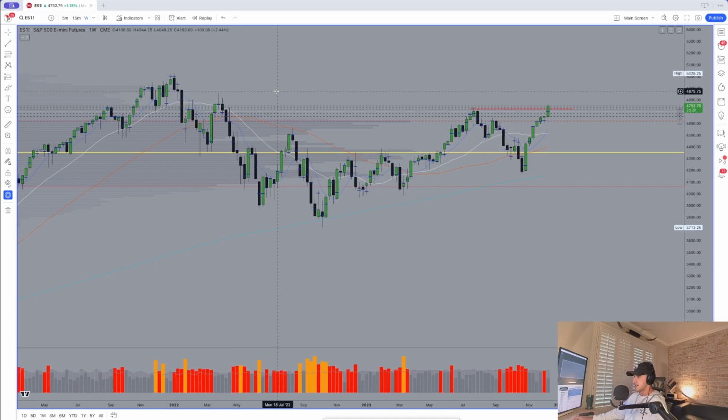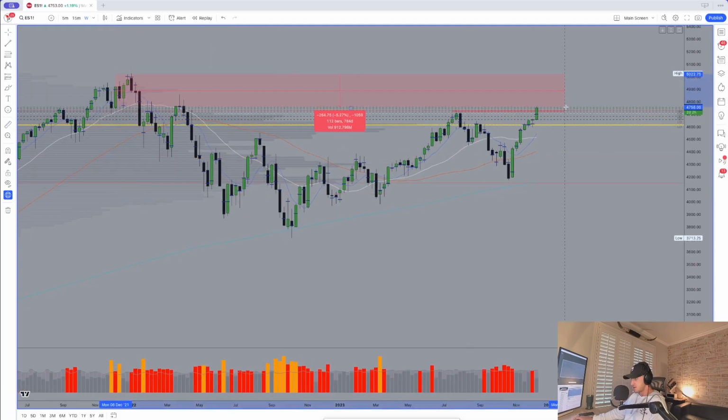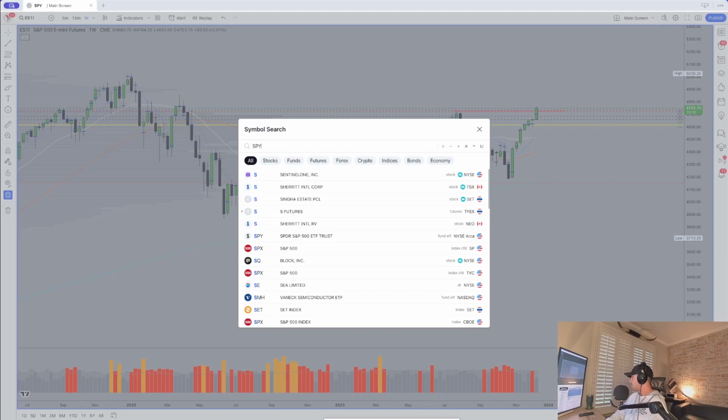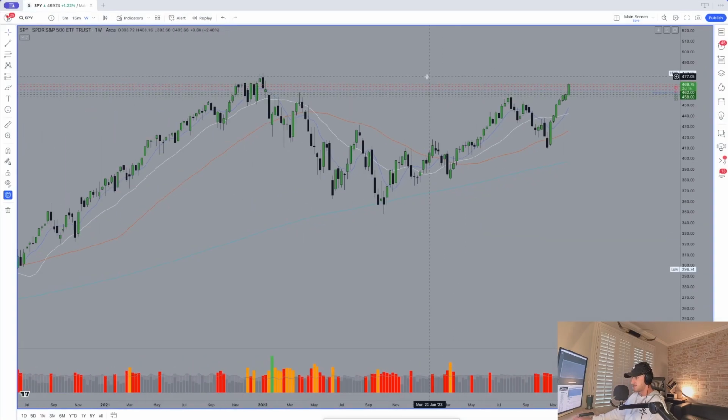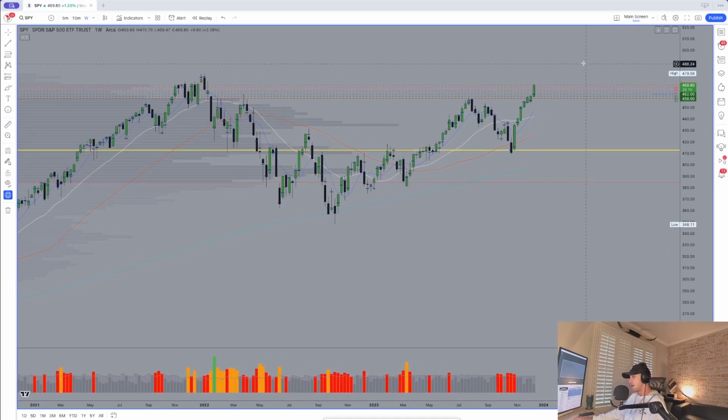As surprising as that is, we're not far off now. If we go ahead and just do a measurement here, ES is currently about 5.5% off of all-time highs. If we take a look at SPY, I believe SPY is a bit closer. Taking a look at SPY, it's almost less than 2% away from a fresh all-time high on SPY. So that is the S&P.